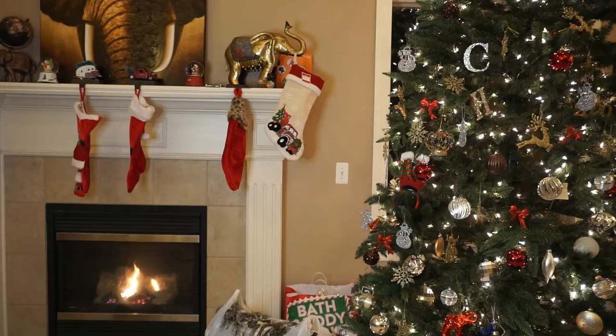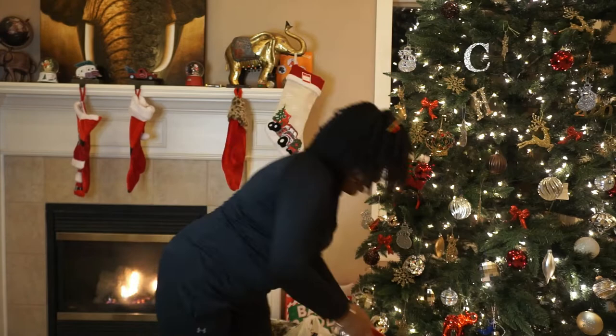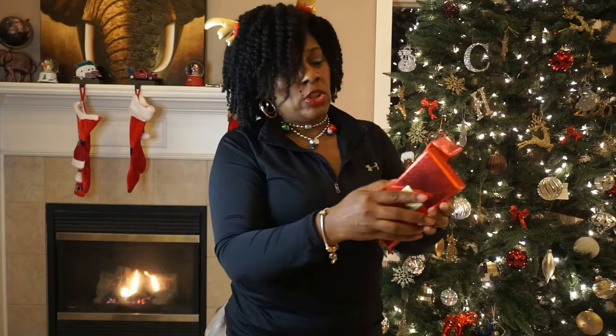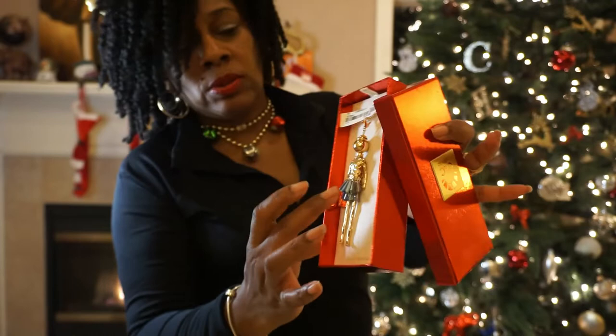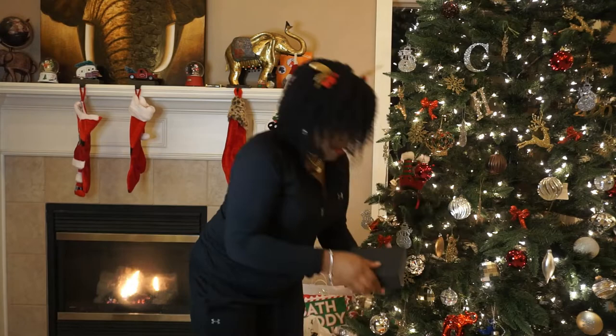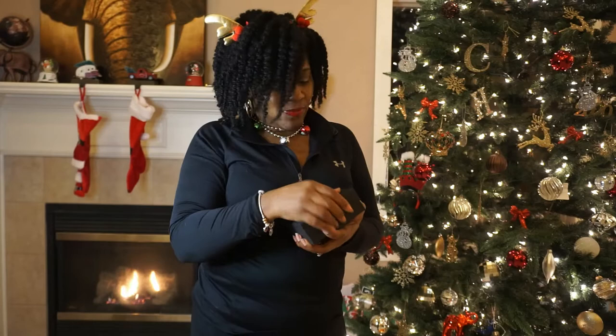Y'all, I hope you've been focused. Also, I grabbed one, and this one would be cute if I'm wearing some blue jeans or something. It's the same, but she's gold with the blue. See, like the tutu with the blue. Too cute. And my husband really liked this. He kept saying, I like that right there. I like that. So I'm like, oh, that is cute. So he got this for me.